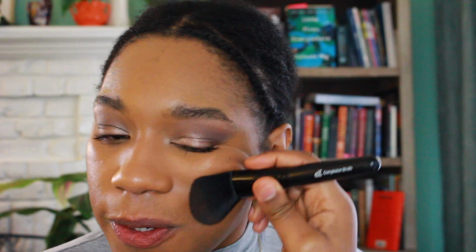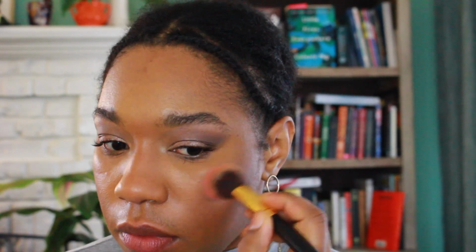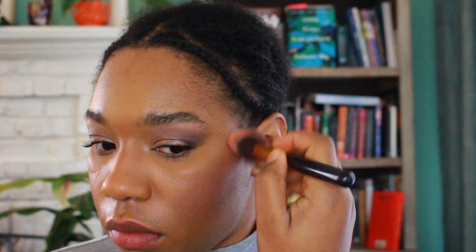All right, now I'm going to add some dimension back with some bronzer. This is just the NYX matte bronzer in the shade Deep Tan. That way I don't look like a big old moon pie. For my blush, I'm using Birthday Suit from ColourPop, which is a cool tone pink shade. Then my highlight I'm keeping super simple. I'm going to use the Wet n Wild Ombre blush in Buy You a Drink.